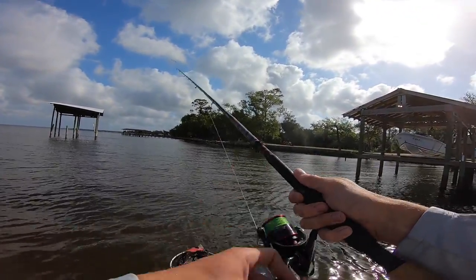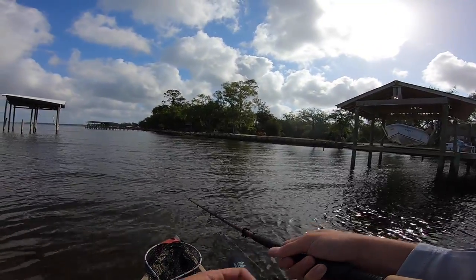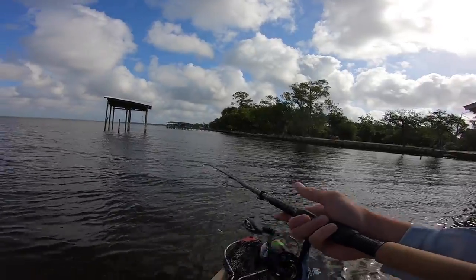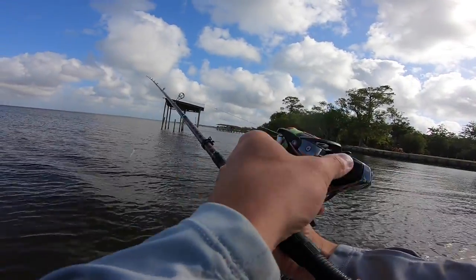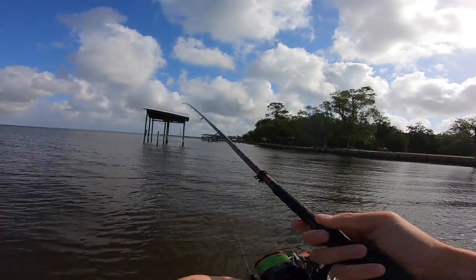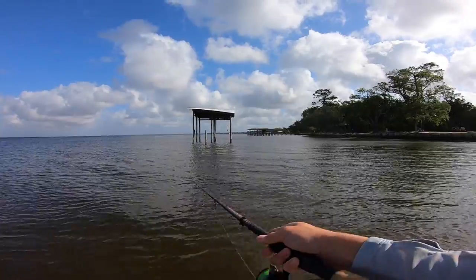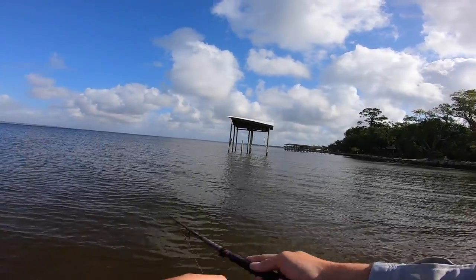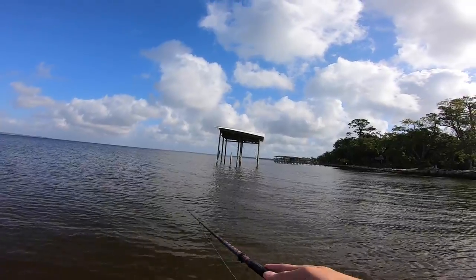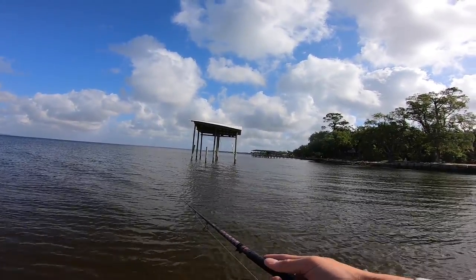I think y'all have seen like three different reels on this rod, but I found one that's it. This is the reel for this rod, and that's the Daiwa Fuego, 3,000 size reel. It's got 20 pound braid with a 20 pound leader on it right now. And this thing is slick. I love it. I love the rod, love the reel, love this whole combo.